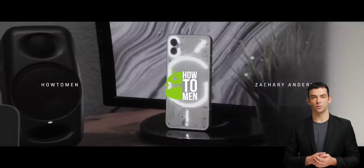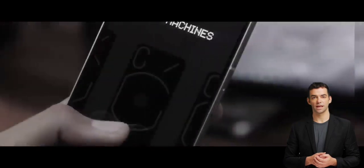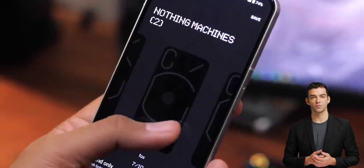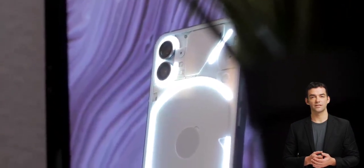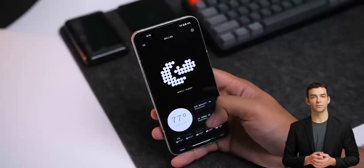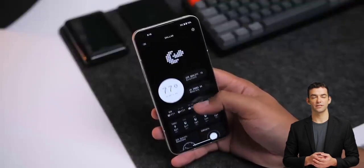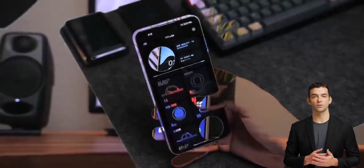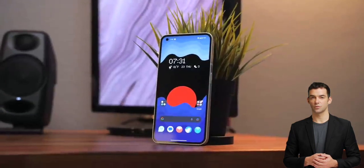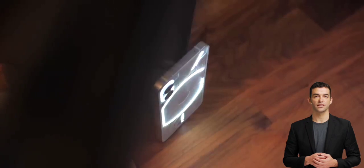Nothing released the Phone 1 in summer of 2022, almost 1 year ago, and it was a very impressive first entry for the company. The phone was a standout. It raised eyebrows and it gathered a decent sized growing fan base. I'm part of that fan base as I still enjoy this phone a lot, and I'm really looking forward to the Nothing Phone 2.